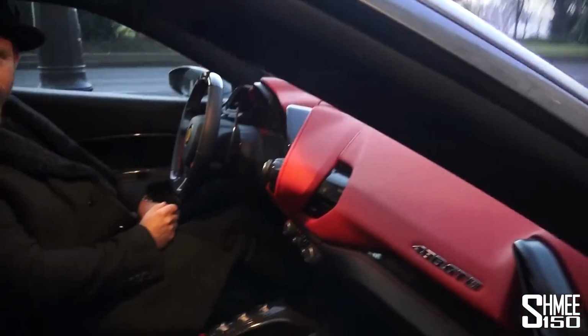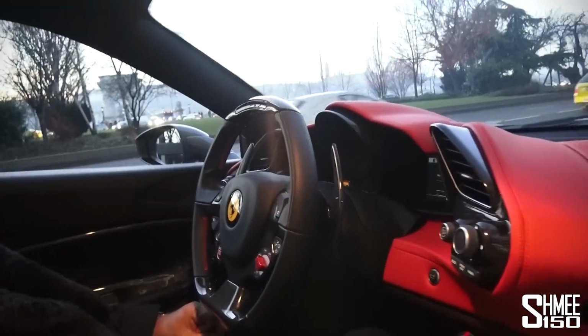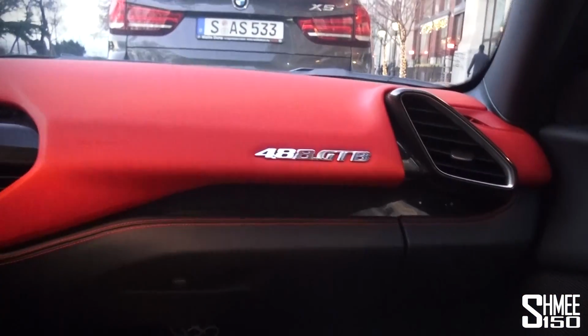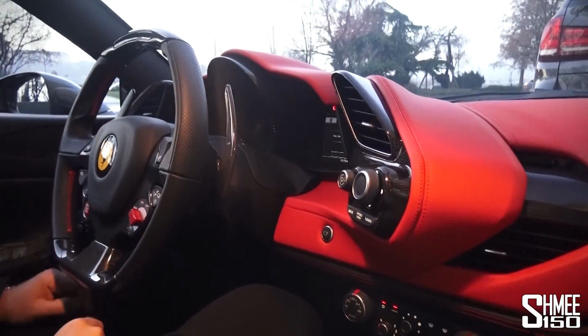I'm not going to lie, it's quite substantially louder back there than I realised. Yeah, when you fire this up, it's not too bad. At the lower rev ranges, you're going to notice that it's a lot quieter than a normal car. For example, a normal car being the 458.